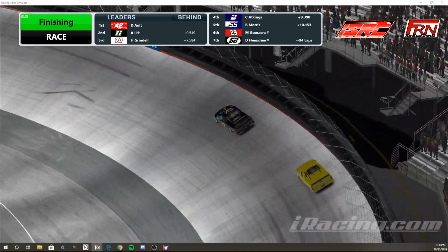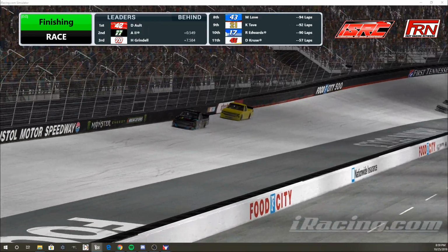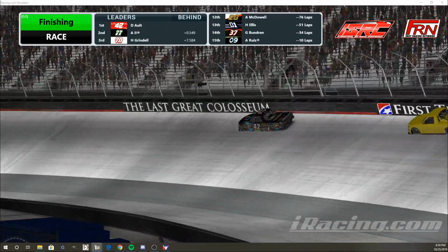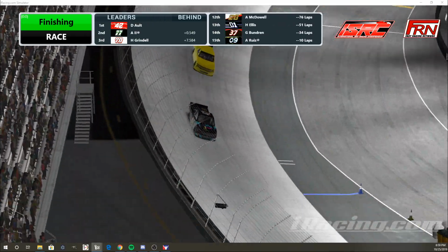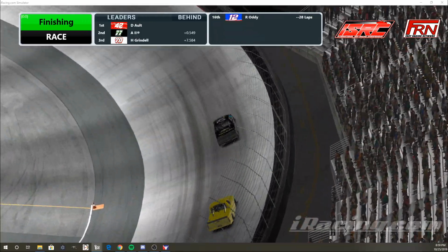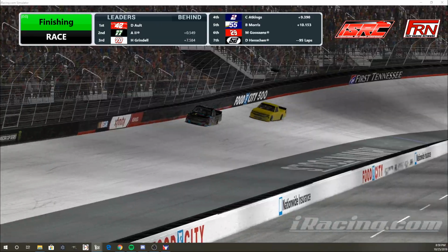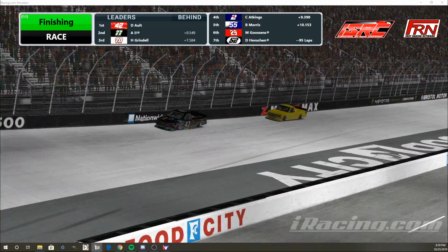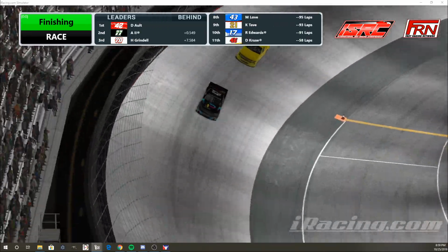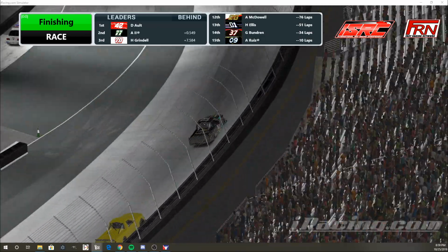Solid day so far for Dylan Alt. Led the most laps so far, currently running up front, started on the pole. Had some troubles earlier on by getting in the wall. You see some of the damage right there. But this is his best day so far. This is probably as good as you can get it right now, as he has almost led every single lap of the race. But Aaron Smith is really hungry for a victory.